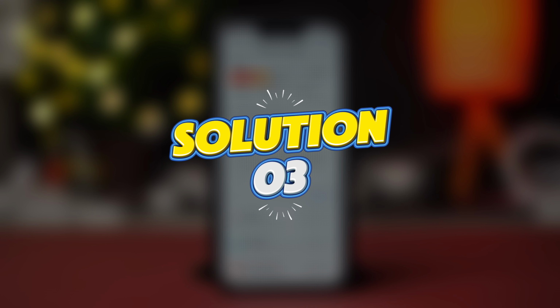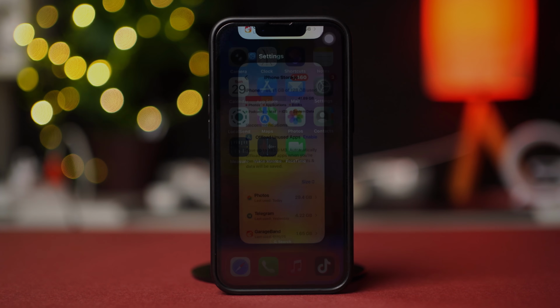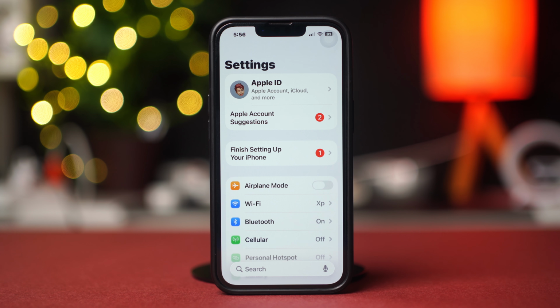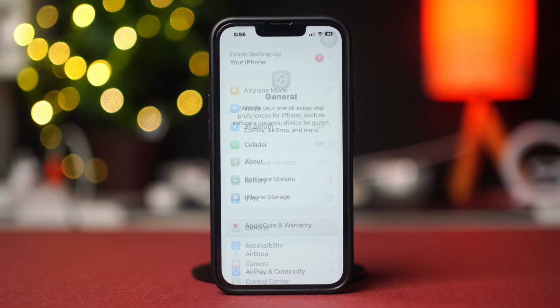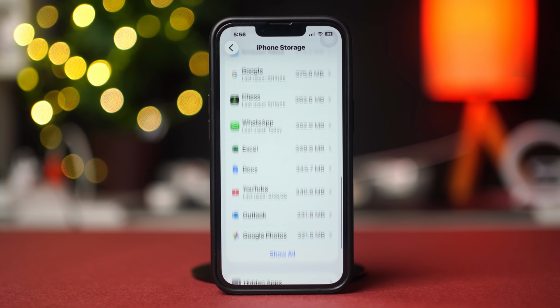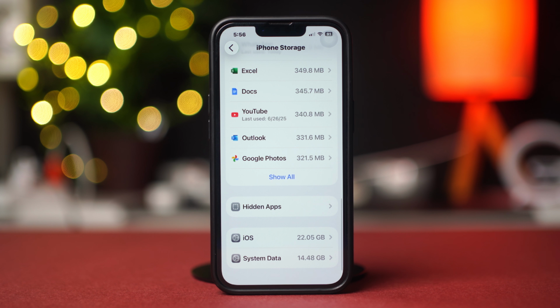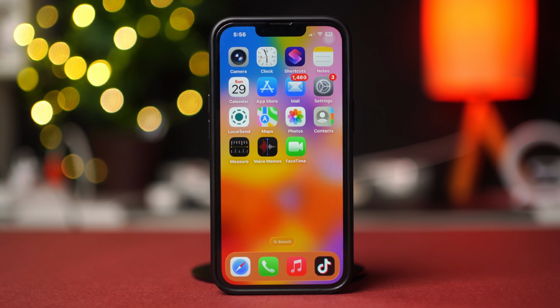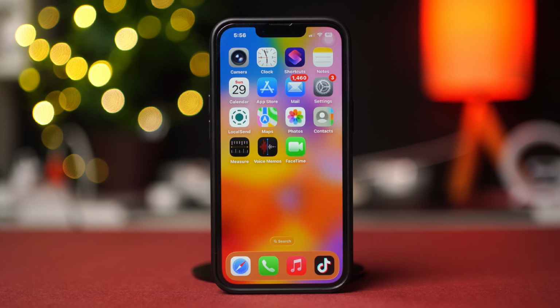Solution 3. Start over the update process. At this point, it could be that your update file may be corrupted, so it's wise to reinstall it. Open Settings, find and open General. Open iPhone Storage. Scroll down and find iOS 26 update as it should appear in the storage page for you. It's not here with me, but if you find it, tap it and then select Delete Update. Then restart your device and try updating again from scratch. Hopefully this time, your problem will get fixed.